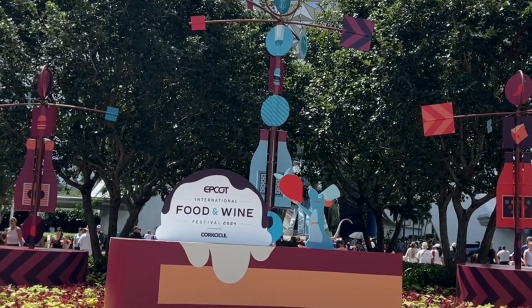Finally here. The EPCOT Food and Wine Festival has officially kicked off, and we've got all the tips to help you have the most successful time at this year's festival. I'm Ricky, and welcome to a Disney World After All mini-sode number 14.